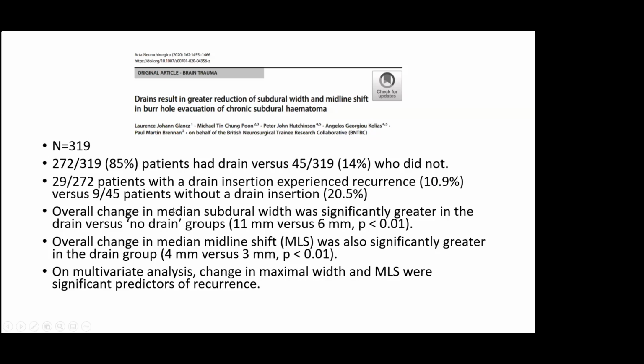But what was interesting was that the overall change in the median subdural width was much greater in patients with a drain. We had a reduction in the width of the subdural of 11 millimeters with a drain versus 6 millimeters without a drain. The reduction in the midline shift was also greater in the drain group, 4 millimeters versus 3 millimeters. And when we did a multivariate analysis, we saw that the reduction in the width of the subdural and the midline shift were significant predictors of recurrence. So I think that is a nice way of demonstrating how subdural drains work. It's just something interesting that we saw when we analyzed the data.